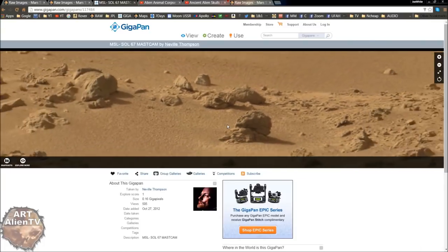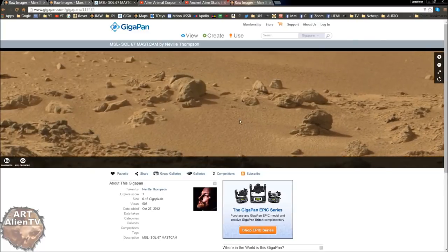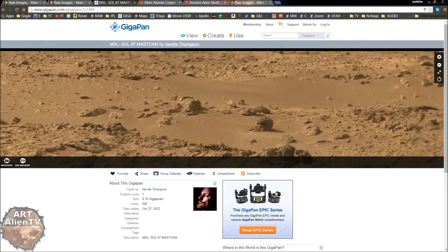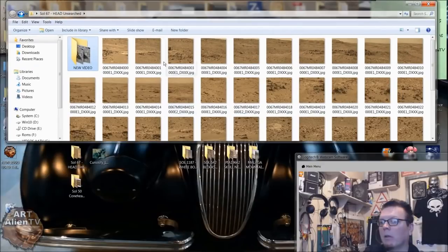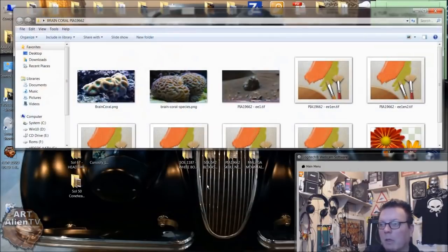Now some of this actually may just be rocks with organic material on them, or fossilized marine creatures like possible brain coral and that kind of thing. I have found, let me quickly show you whilst I'm here, I did actually have what looked like some brain coral in this area as well. Now here it is. I may as well chuck this in whilst I'm here. Now this is from PIA 19662, which is a much more recent image, so it's quite a long way off from the rock nest area that I just showed you.